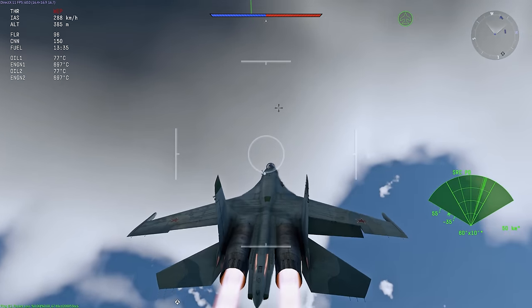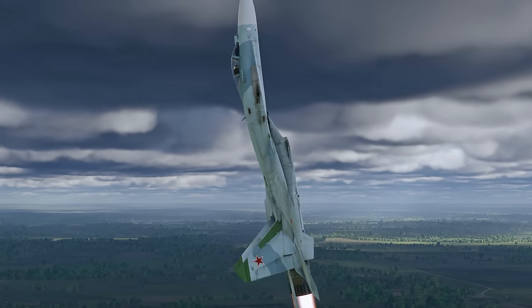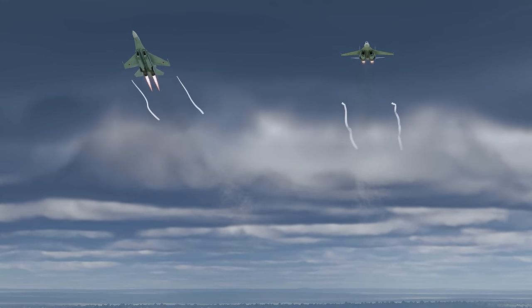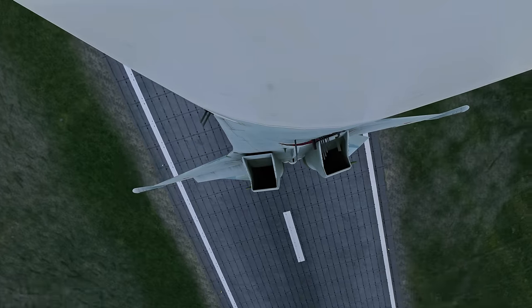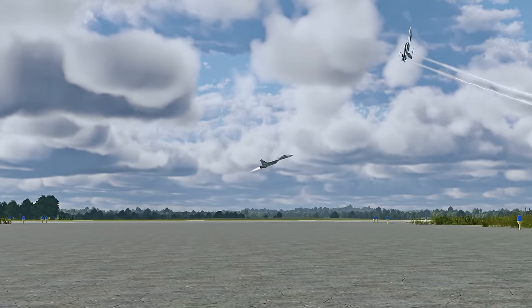Not 90, not 100, but all of 110 or 120 degrees, and it still keeps moving forward, basically in reverse. The most surprising part about it is that this aircraft can just as easily quit this extreme position and return to level flight. So, did you like it? Let's try it again. We could watch this for hours.